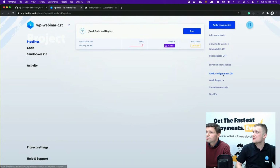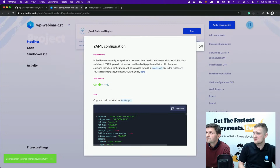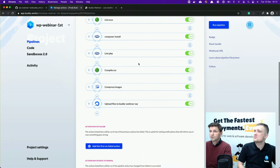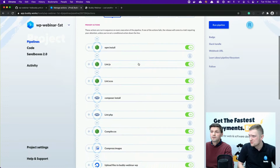I will switch to the user interface, because in Buddy you can configure your pipelines from the user interface perspective or from the repository perspective, from the YAML file. I will switch to the user interface and jump to our pipeline. So you can see there are some actions we will execute in our pipeline. So this looks like a whole bunch of actions to automate.